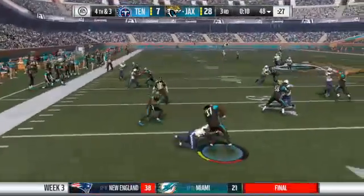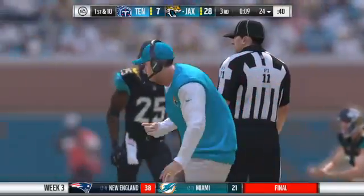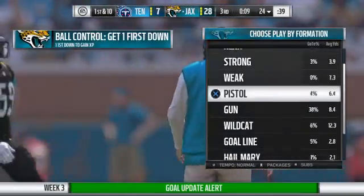This is taken at the 18. That'll go as a punt of 32 yards. And the Jaguars go on offense, 1st down and 10.